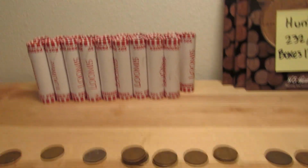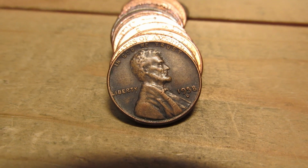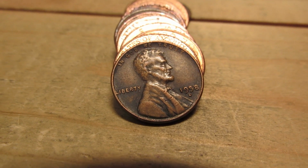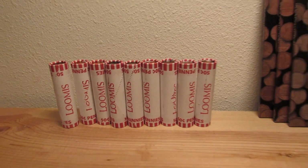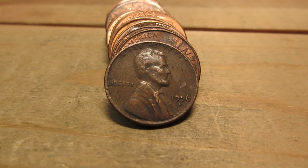Roll 31, and we have another wheat cent. This one's going to be a last year wheat cent, 1958 out of Denver. Roll 41, and we have 1 more 50s find here. A 1956 from Denver.